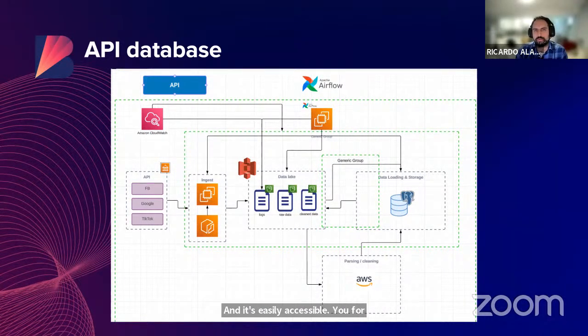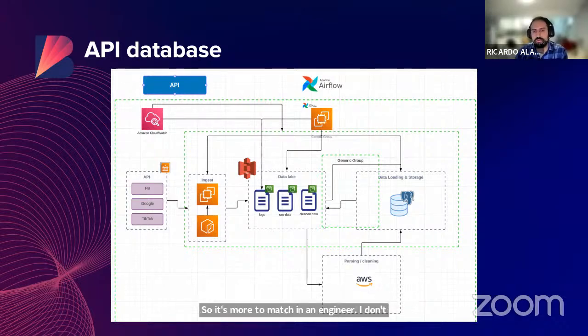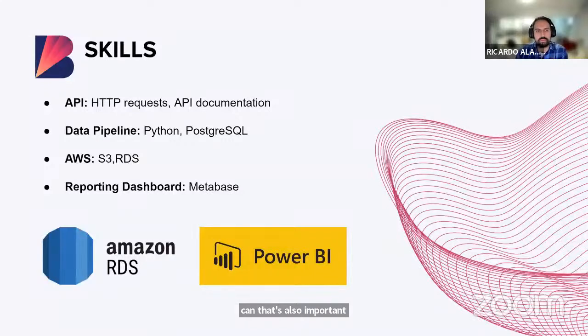Let's say for the model deployment and all of that, I think that's a bit more than just data science. It's more machine learning engineer. I don't think that's super necessary for you to find a job, but if you can, that's also important. Just a little bit about the skills that you need for this project. It was HTTP requests, API documentation, Python, Postgres, S3, RDS, and Metabase for visualizations. That's what we used in this project.